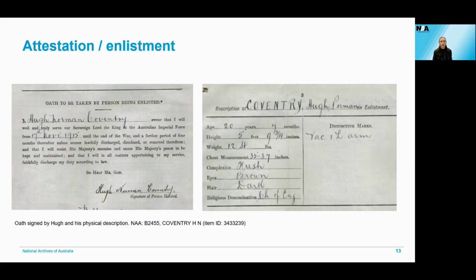On the left, we have the oath of allegiance Hugh signed upon enlistment. On the right, there is a detailed physical description of Hugh. So no photographs were taken upon enlistment. There were no photos taken of any people who enlisted for World War I.